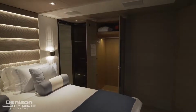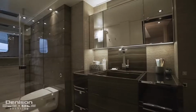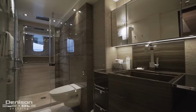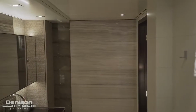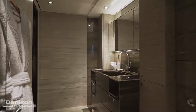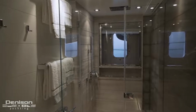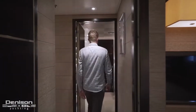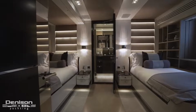Storage in these cabins is found inboard with hanging lockers that are placed just outside of the entrance into the ensuite. These stone-finished bathrooms stand out because the closer you look, the more detail you see. The vanities are located inboard, and facing outboard, you see a large shower stall with glass doors and windows to the outside world. The final spaces for us to take a look at are the twin cabins, which are located aft of the VIP staterooms.